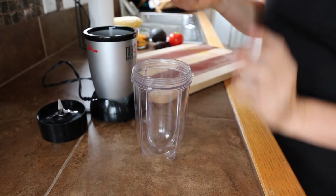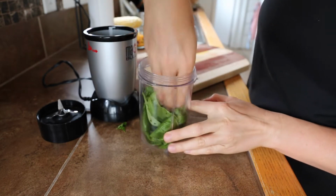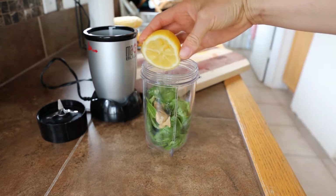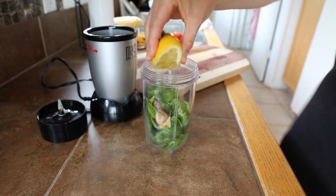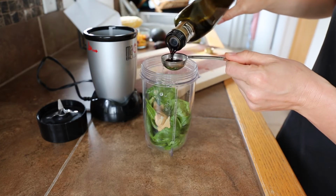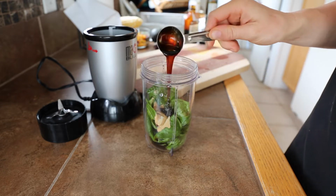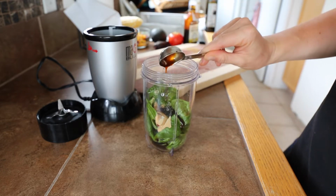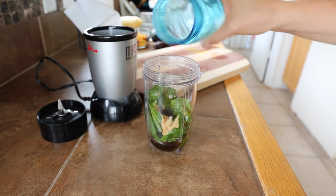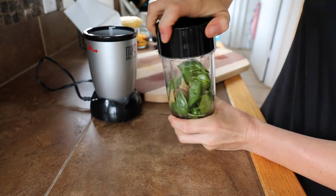All right, so to make our dressing, I'm gonna put all this fresh basil that I just picked into the hand blender, followed by a scoop of tahini and some lemon juice, about a tablespoon of balsamic vinegar, and a tablespoon of coconut nectar, and a splash of water, and I could always add more water if that's not enough. And I'm just gonna go ahead and blend it up in the hand blender.